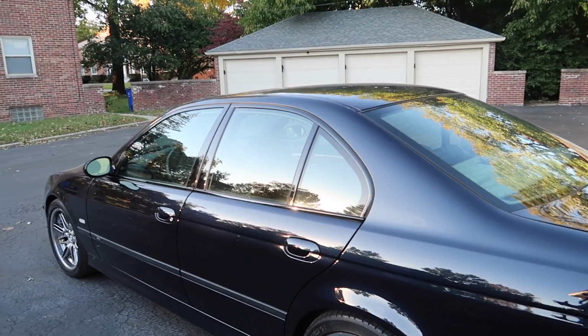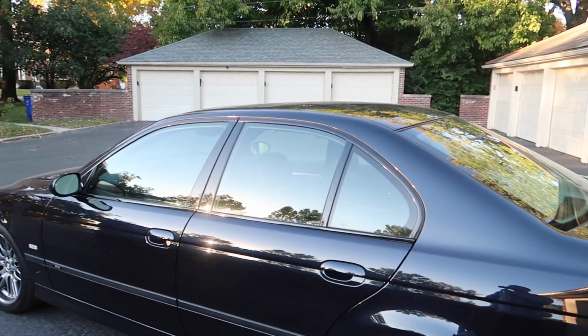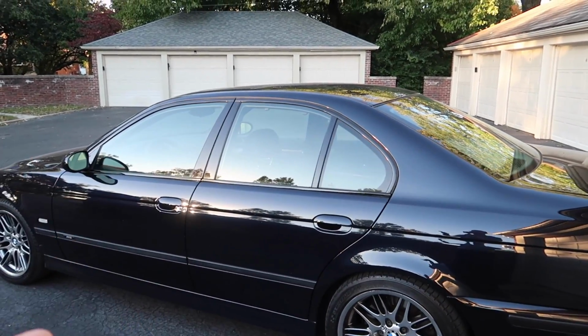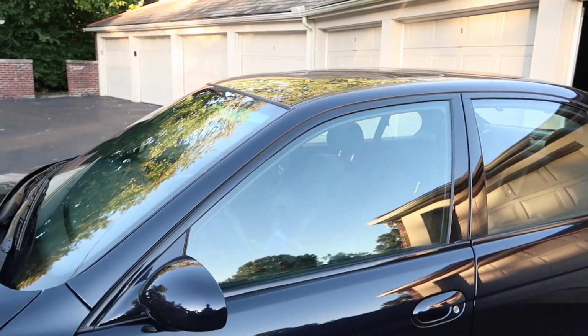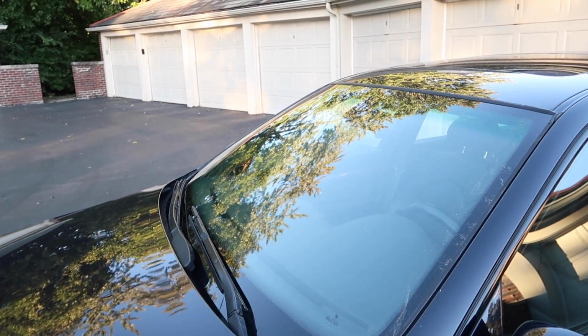Historically, my go-to is about 20%. What I'm going to be doing is definitely ceramic tint for this car, as right now it is sitting outside in general, so it's going to be exposed to a lot more UV. So I'm thinking between 15 and 20%. I'll definitely let you guys know. I think I'm going to skip the windshield for now.